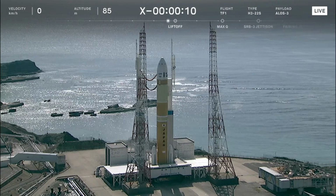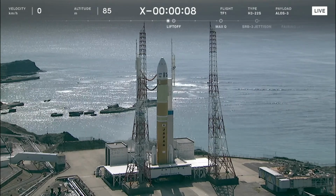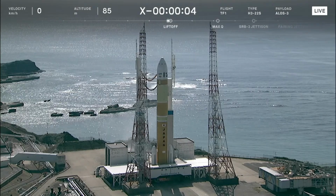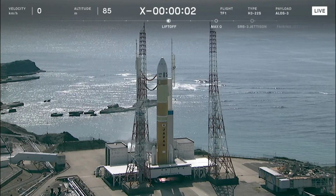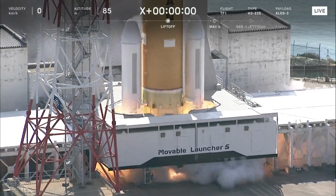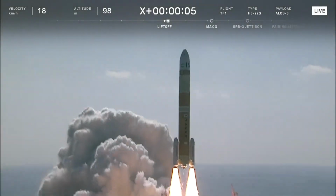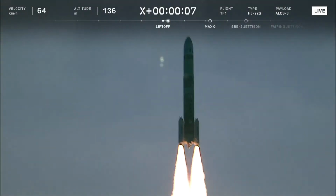Hydrogen purge igniter on. All systems go for launch. Main engine start. Solid boosters ignition and liftoff.